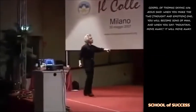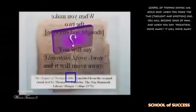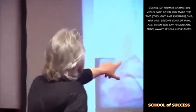Now, secondly, when you make the two one, what are they talking about? What are the two? Let's go back to our image. The two, thought and emotion. When the two become one in our hearts, we create the feelings in our bodies. When thought and emotion become one, and you'll see how to do that in just a minute.